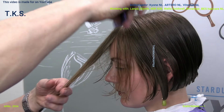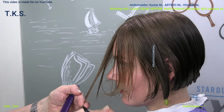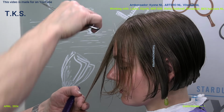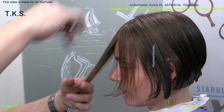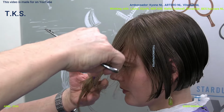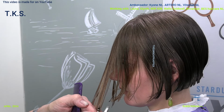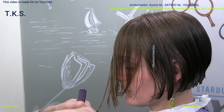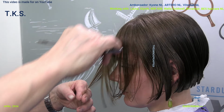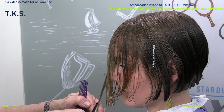Find the difference between the left side and the right side. Now you can see the difference. This implant is more to the back than that, so that's why this implant is longer. So take it a little bit over to the center line and just connect them in a soft point cut technique. So both lines will look the same length.